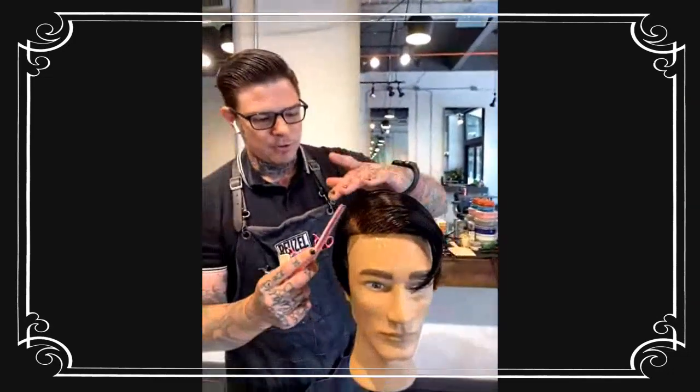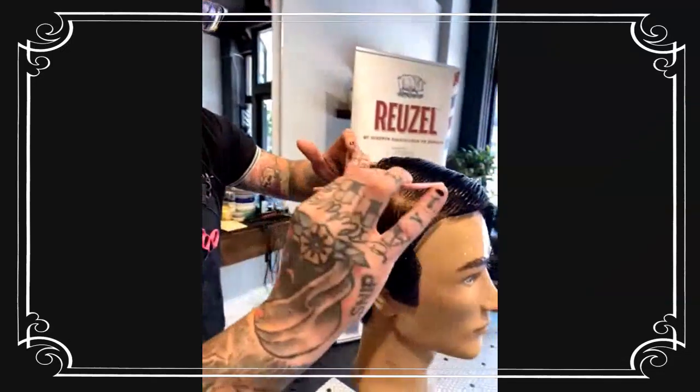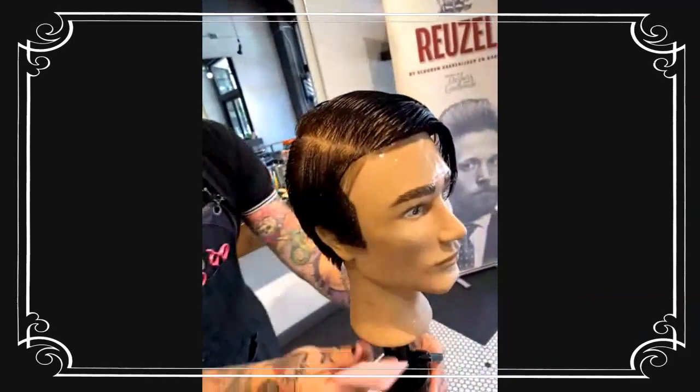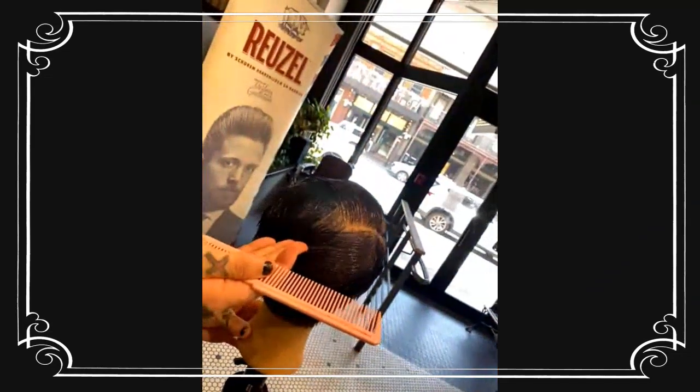So I'm going to continue setting my parting here. And what I'm doing is going from the natural recession and following the head shape down and around to center back to create my part.